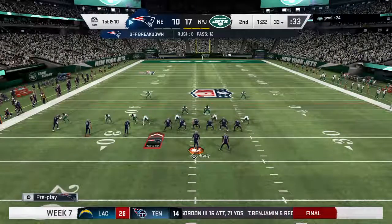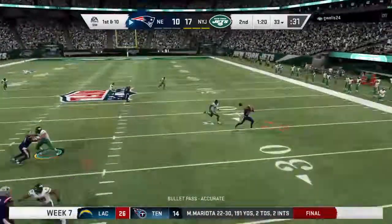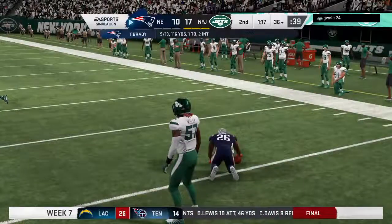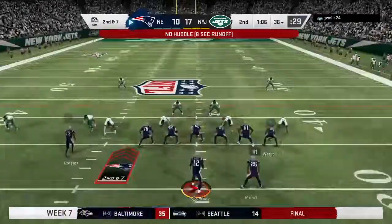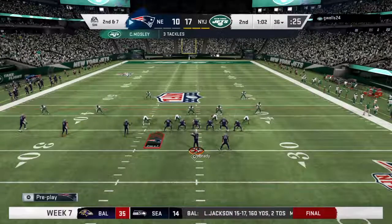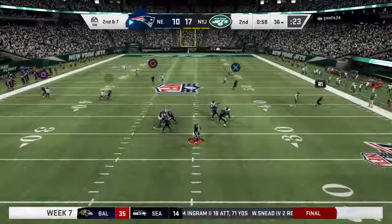So they'll come up 1st and 10 now from the 33. Shotgun now for Brady. That's to his running back, Sony Michel. That 1st down completion only netted him 3. 2nd and 7. To throw, it's Brady.